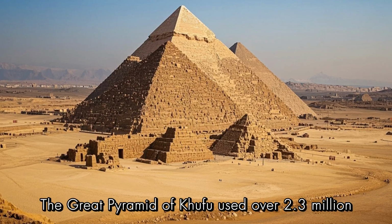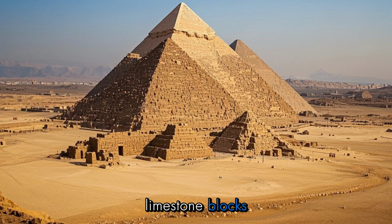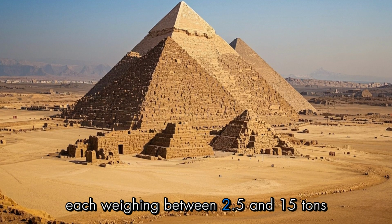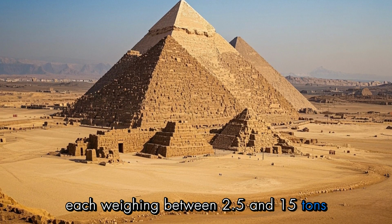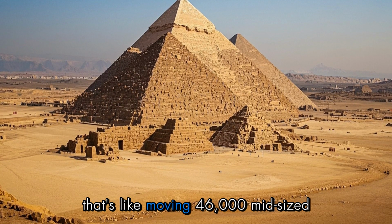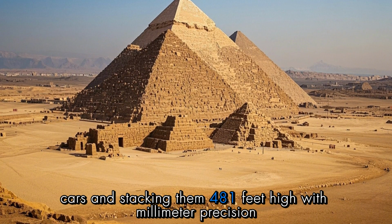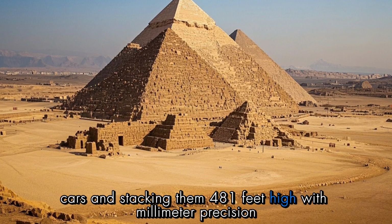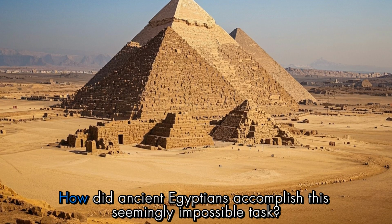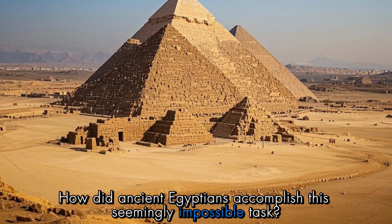The Great Pyramid of Khufu used over 2.3 million limestone blocks, each weighing between 2.5 and 15 tons. To put this in perspective, that's like moving 46,000 mid-sized cars and stacking them 481 feet high with millimeter precision. How did ancient Egyptians accomplish this seemingly impossible task?